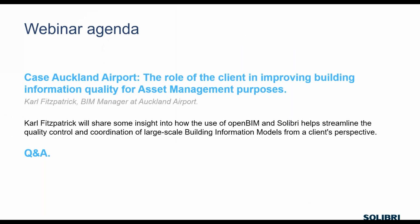And today's agenda. So today we have Karl Fitzpatrick from Auckland Airport presenting the role of the client in improving building information quality for asset management purposes. So an asset management angle this time.